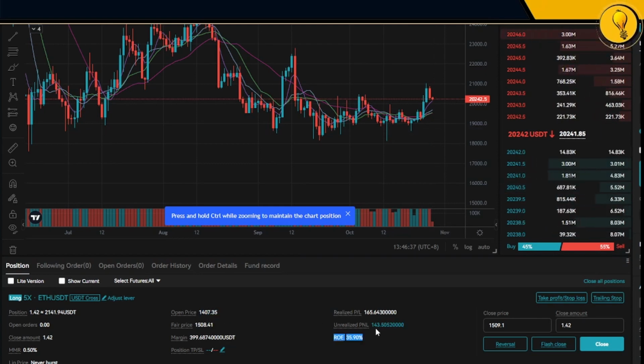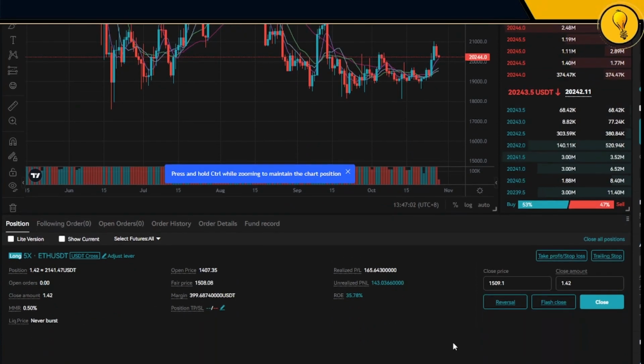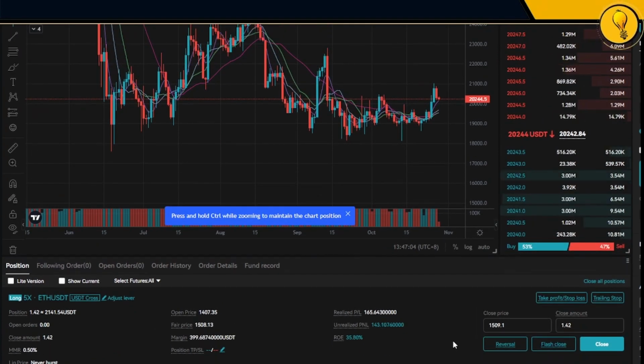Unrealized PNL sitting at around 143, realized PNL 165. So you add these together, we currently have a PNL of around $300, right, out of which we've booked 165. Other than that, there's nothing much really to speak on. We haven't added any new positions. I was looking to add a new position on Matic, but I'm not too sure on that one just yet.